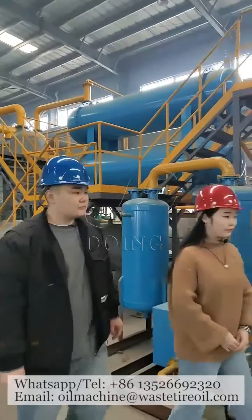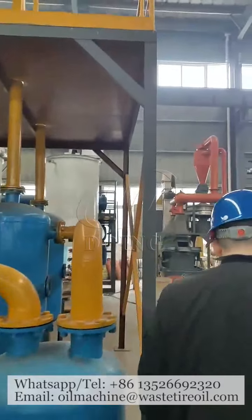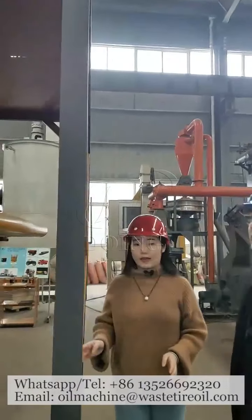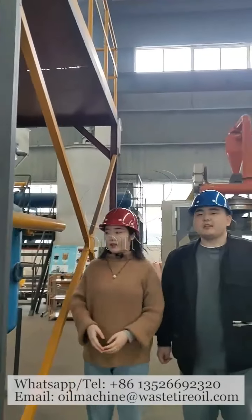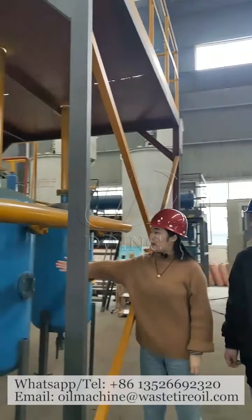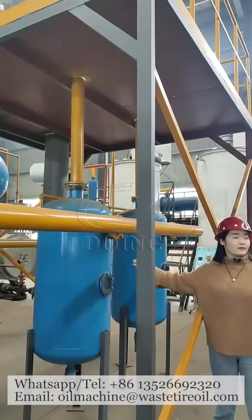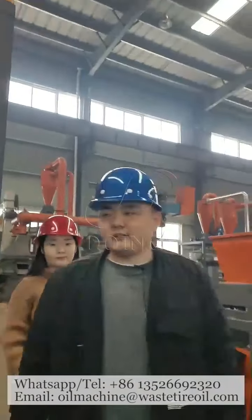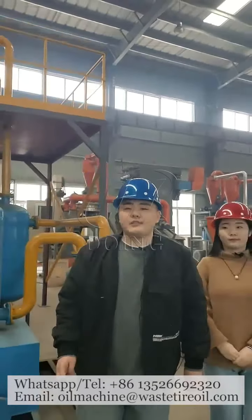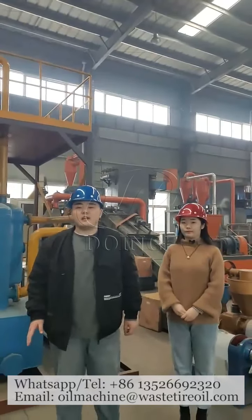After all the oil gas has been cooled down to liquid oil, there is also some non-condensable gas produced, and we call it tail gas. This is a very important safety device to avoid the tail gas flowing back. Tail gas is a good fuel. We can use it as fuel for our reactor, but we need to clean it first.